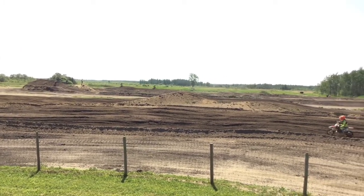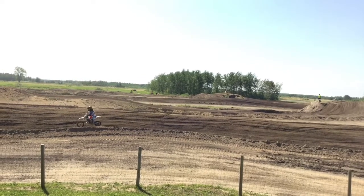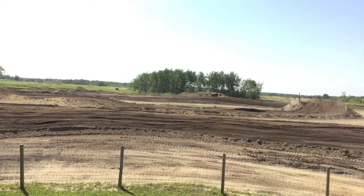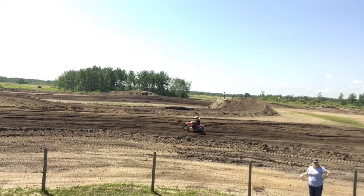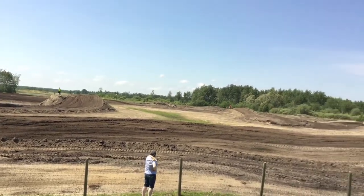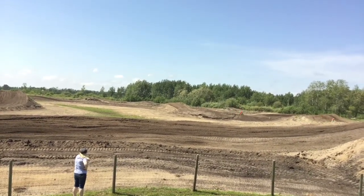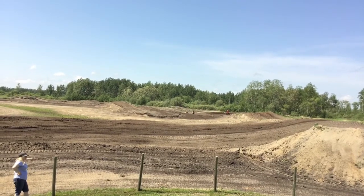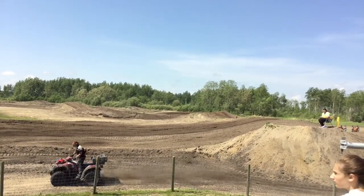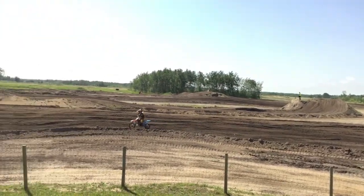Grayson Drummond, the number 24 machine, looking great out there, followed by Bailey Urbanski. Urbanski holding down the third place spot. The 131 of Ryan Lee having himself a great ride. I think he's in fourth place right now. Fans lining the fences here, cheering on the 65 class.